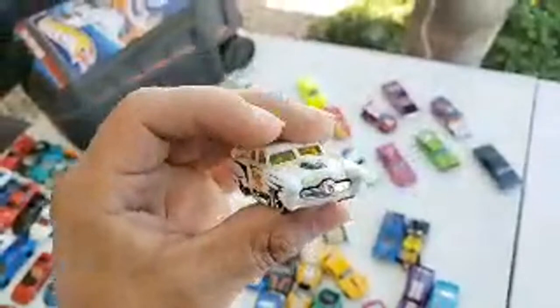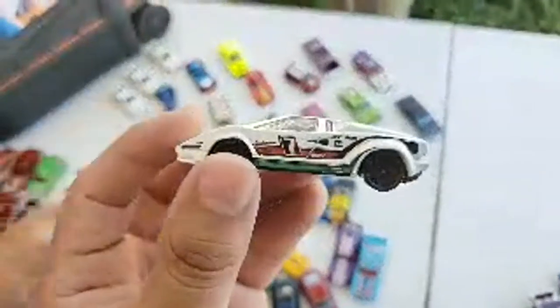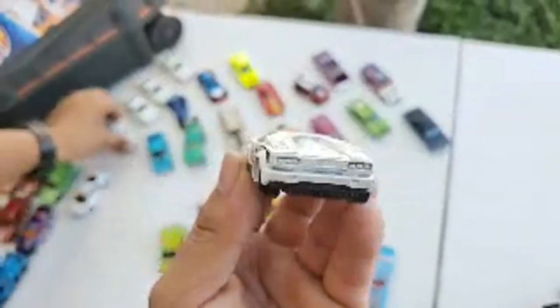Yeah. And I already showed you guys a dragster. Yeah, thing looks funky. I thought the hood opened on it, but it doesn't. No, it's just got the scoop. Yeah, man. Oh, here we go. Nice little Lambo action right there, man.